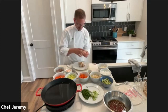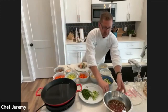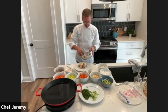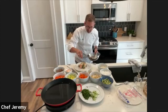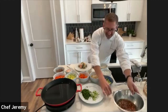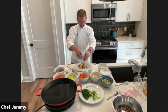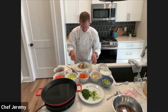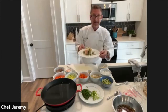There we go. All right, just like that. If we want to get fancy, we might take a little bit more of our sauce, making sure we get some of that confetti in there, kind of go around the plate. Maybe even a little on the roll. Oh yeah, there we go. And then maybe just a little sprinkle of our green onions. And there we have it. Yum. I literally cannot wait to eat this, you guys.